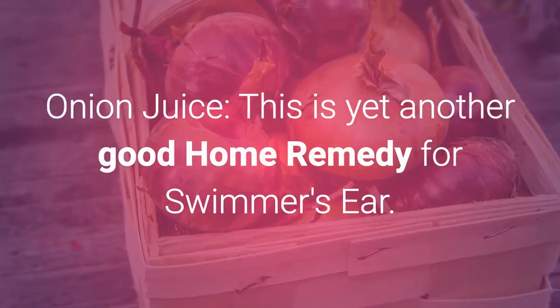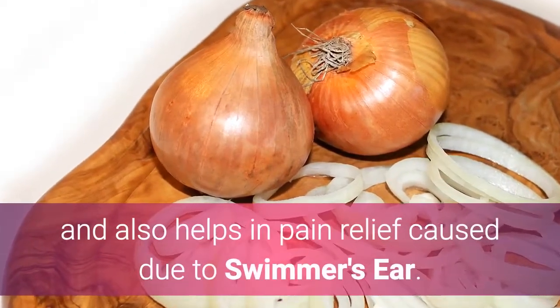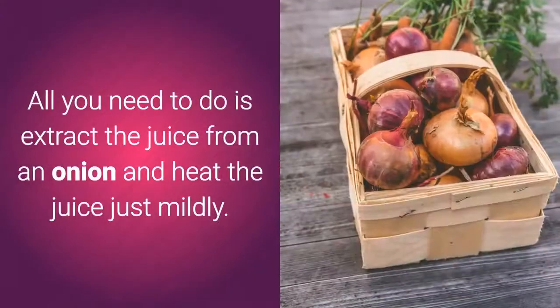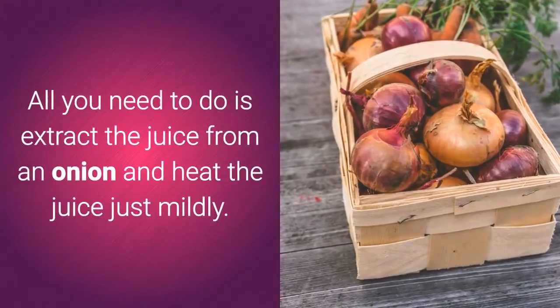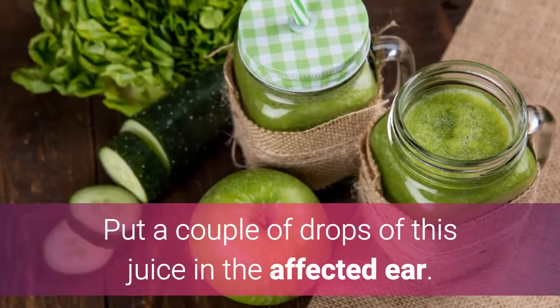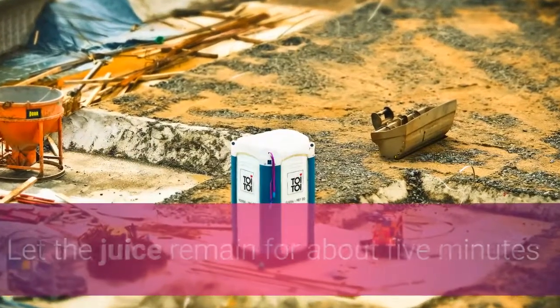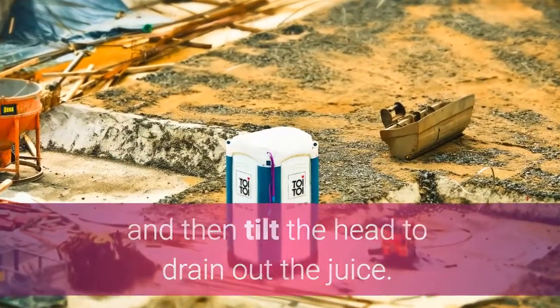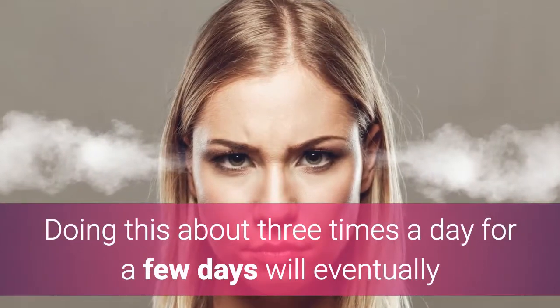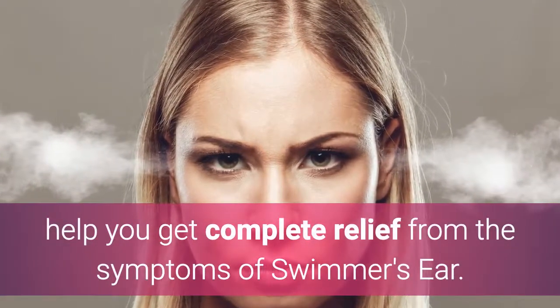This is yet another good home remedy for swimmer's ear. Onion juice is a natural disinfectant and also helps in pain relief caused by swimmer's ear. All you need to do is extract the juice from an onion and heat the juice just mildly. Put a couple of drops of this juice in the affected ear. Let the juice remain for about 5 minutes and then tilt the head to drain out the juice. Doing this about 3 times a day for a few days will eventually help you get complete relief from the symptoms of swimmer's ear.